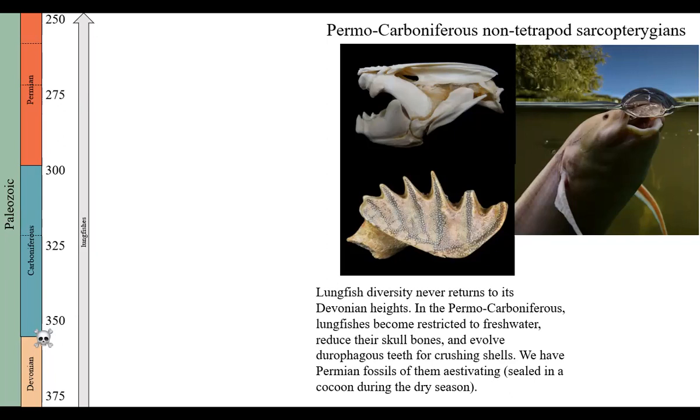They were super diverse and did a lot of interesting things in different habitats during the Devonian. After that, they are only in fresh water. They reduce their skull bones to make them really reinforced and strong. And they get these giant teeth. They're called durophagous teeth, crushing teeth, for crushing up things like little mollusks, things like snails and clams. And they basically look like this with some interesting variation, but mostly like this all the way through till today. So a setup in the Carboniferous that we're still kind of seeing.